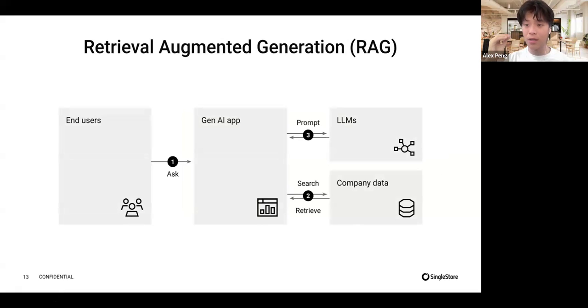LLMs give us the ability to predict the next chunk of text based on a previous chunk of text, whether that's a user typed prompt or proprietary private company data that you would like to perform some reasoning over. Retrieval augmented generation is the way by which we get this prepended chunk of text. How do we know what company documents are most relevant to this query? How do we know the ordering in which to place these documents? These are all questions that retrieval augmented generation answers.